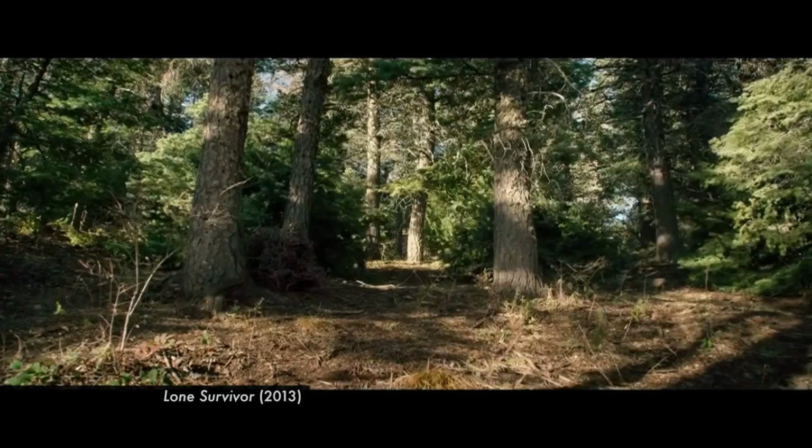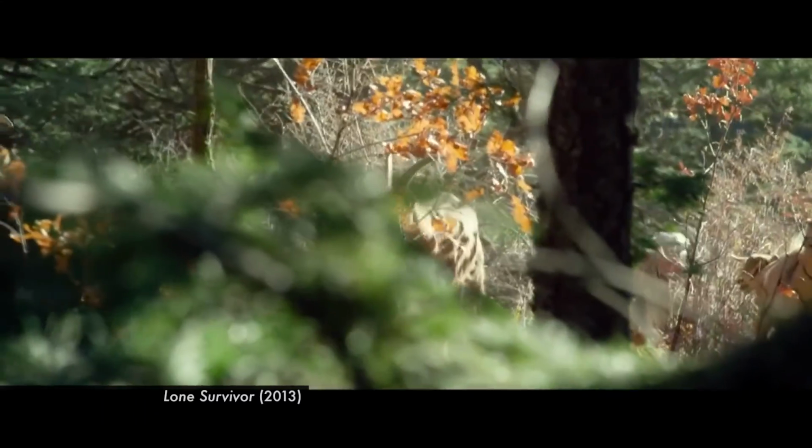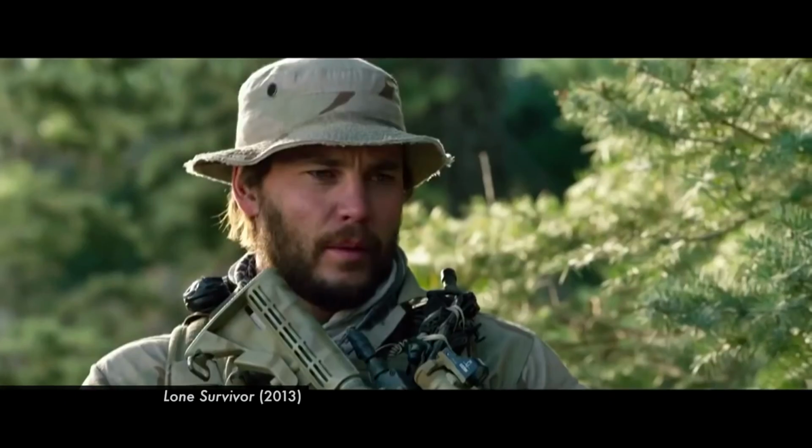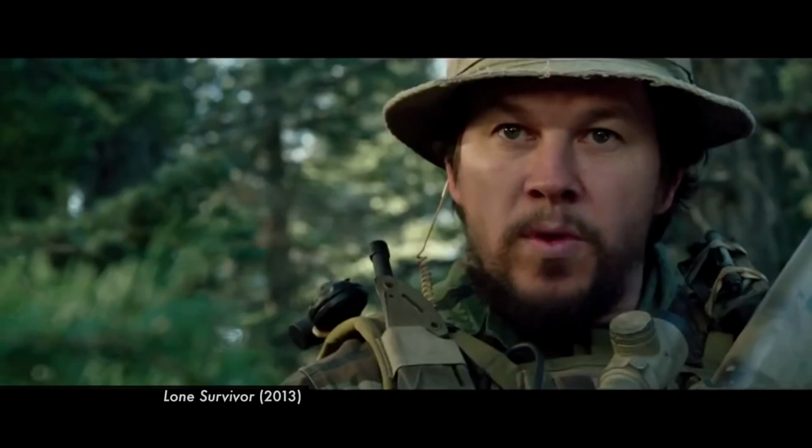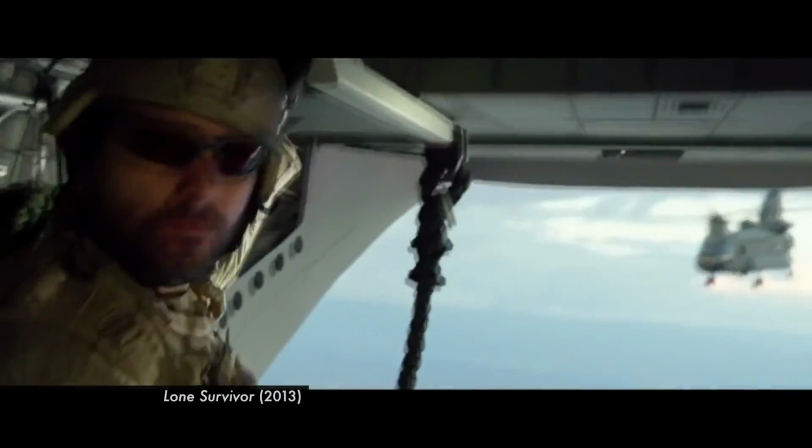Lone Survivor reenacts a 2005 Navy SEALs mission in Afghanistan, which ended tragically for the men who were assigned to kill or capture a Taliban leader. Mark Wahlberg plays Marcus Luttrell, the SEAL member who survived.